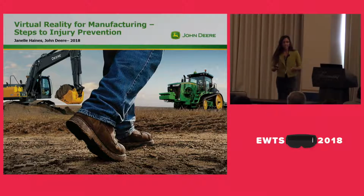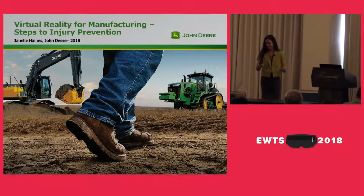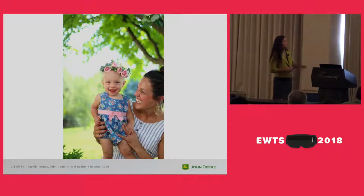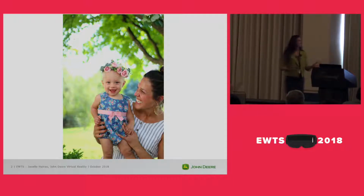This is my second year speaking at this conference. Last year I was 32 weeks pregnant, and I'm very happy to say I am not 32 weeks pregnant today. But I just have to show you, this is my daughter. She's the best and she's super sweet, so I just had to share that with you today.